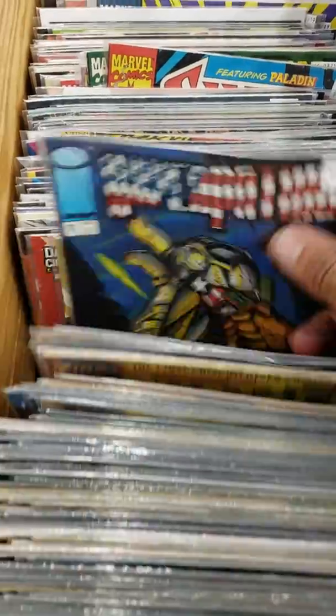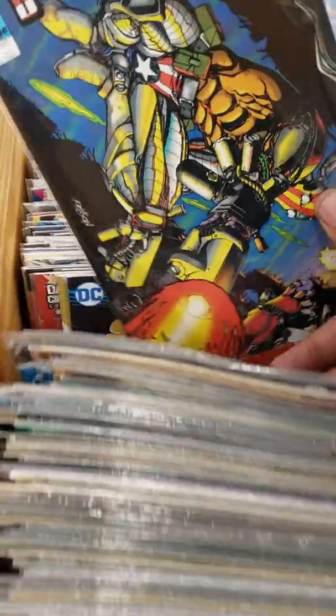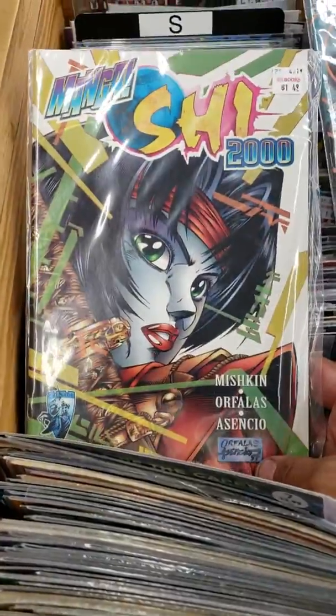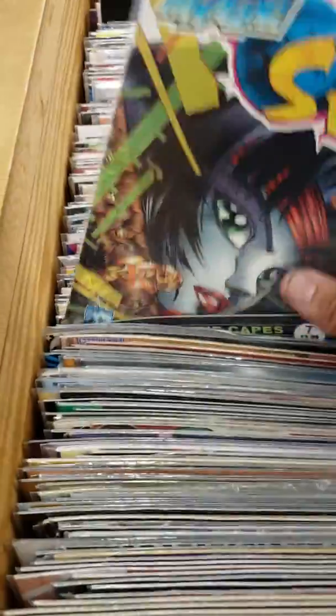Super Patriot. I like this guy's artwork. Johnson, I liked that when they first came out. I may pick that one up. Put that over there. Trying not to lose my spot. Manga and She. Always wonder about stuff like this. Cool artwork, but I'm not sure. I'll put it aside.